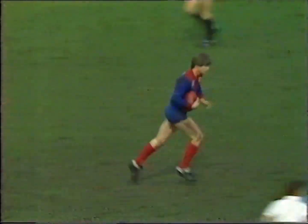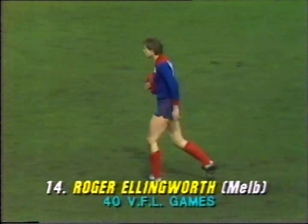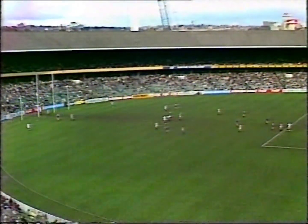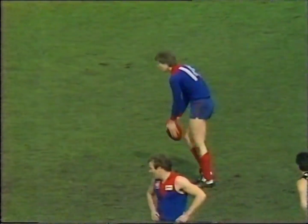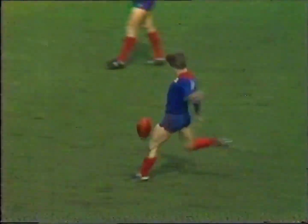And the ball over the centre half forward. Was this the chance for Melbourne now? A good mark taken there by Illingworth. He's only about 35 metres out directly in front. The Demons badly need a goal. They haven't scored one yet. We're just over the 14-minute mark. Collingwood have got 5 goals on the board, 30 points to 2 points.